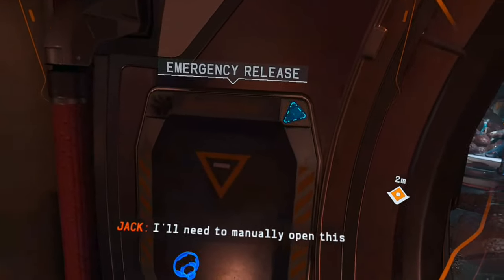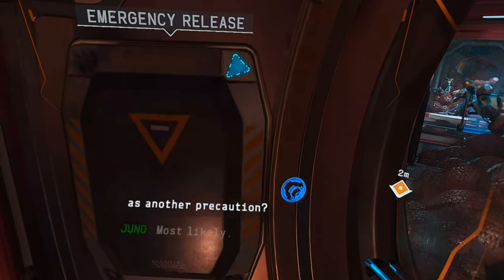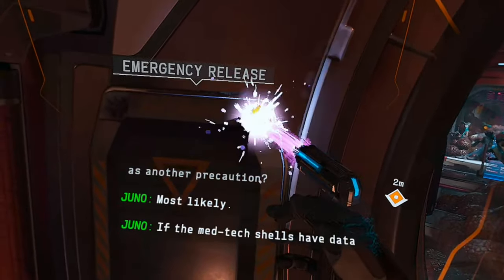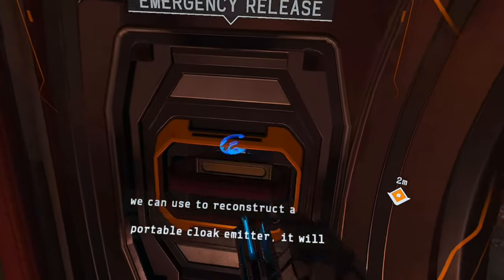I'll need to manually open this door. I assume it was shut down as another precaution? Most likely. If the medtech shells have data we can use to reconstruct a portable cloak emitter, it will be worth the risk.